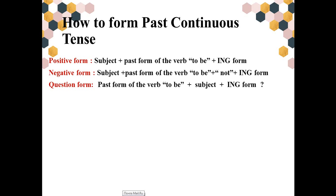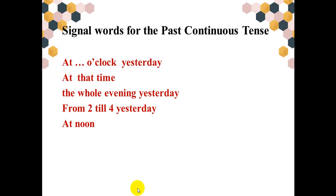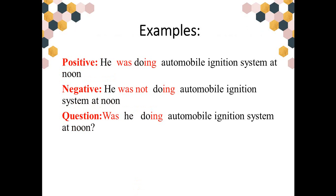How to form past continuous tense? For the singular and plural forms, signal words of the past continuous tense: at o'clock yesterday, at that time, the whole evening yesterday, from to till, for yesterday, at noon. Examples: positive, he was doing automobile ignition system at noon. Negative, he was not doing automobile ignition system at noon. Question: was he doing automobile ignition system at noon?